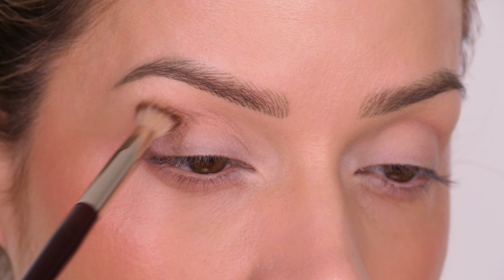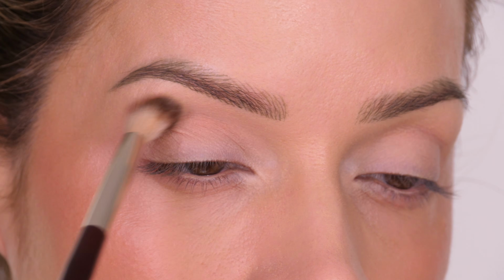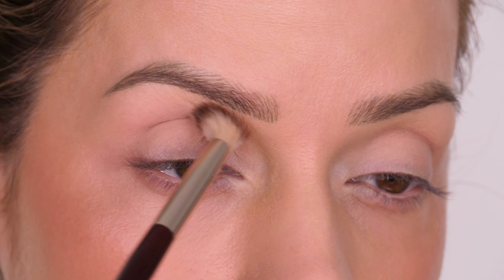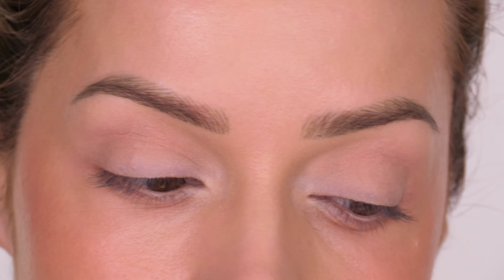I'm taking the shade Enigma, which is a light to medium brown. It's ever so slightly darker than my skin tone, and we're taking this through the socket to add a very subtle contour to this space. This is going to help enhance the lid space, making it look bigger. It almost creates a soft shadow, but we don't want it to be grey, we still want it to be warm like the skin tone.